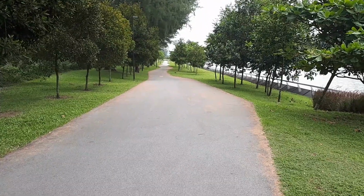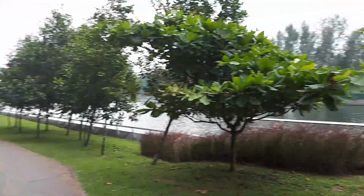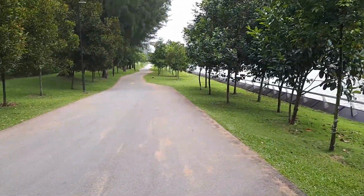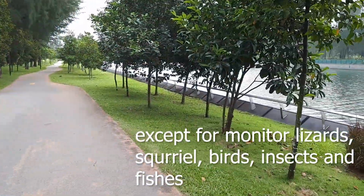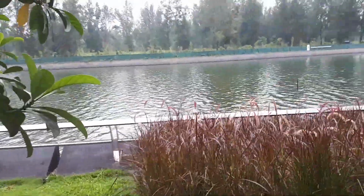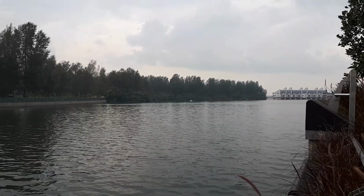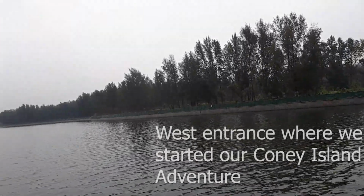And if you keep walking, this nature walk itself is quite remote because there are no apartments or residents nearby. But if you go to the railing here, you can have a nice view of the dam with the east entrance on that side, and Coney Island across the waters. Unfortunately, you cannot see the other end where the west entrance is at the moment. You need to go much further down.